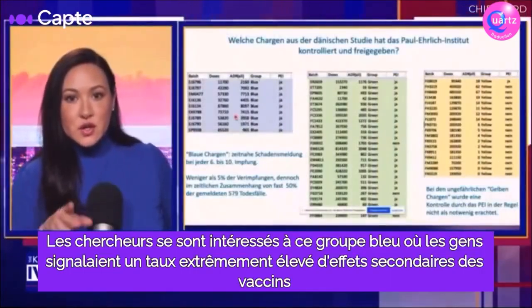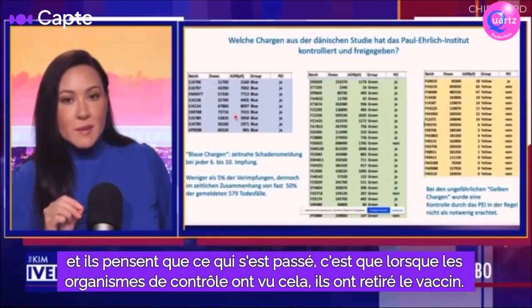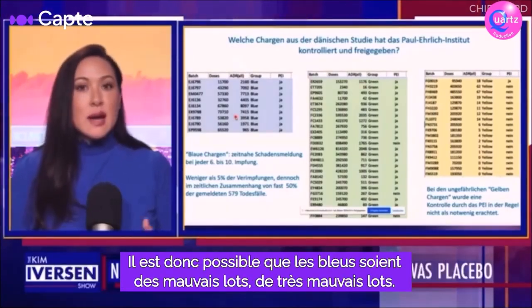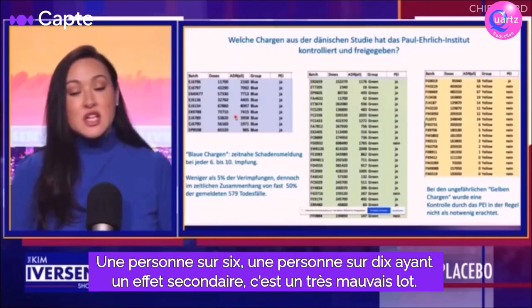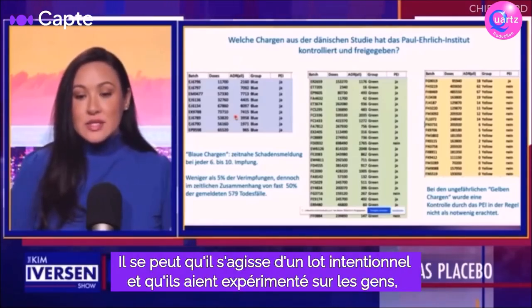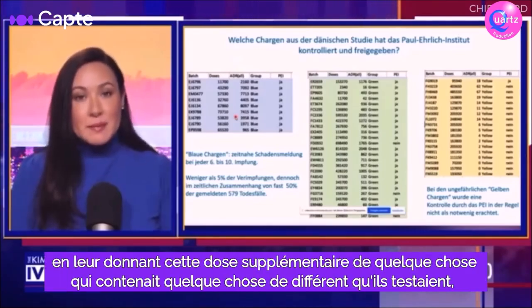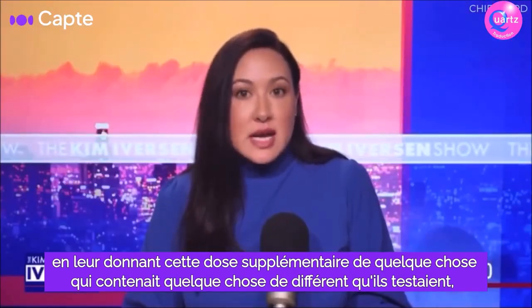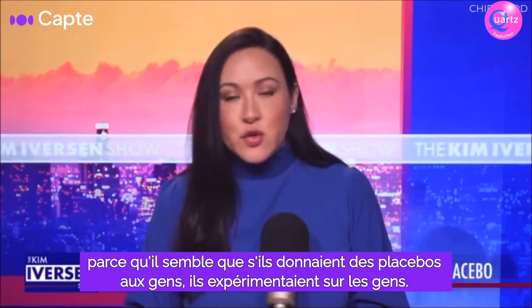So the researchers are looking at that blue group where people were reporting an extremely high rate of vaccine side effects. And they believe that what happened was when the regulators saw that, they pulled it. So it's possible that the blue ones were bad batches, really bad batches. 1 in 6, 1 in 10 people getting a side effect. That's a really bad batch. It could be that it was an intentional batch, and that they were experimenting on the people, giving them an extra dose of something different that they were testing, because it looks like if they were giving people placebos, they were experimenting on people. There's no other way to slice it.